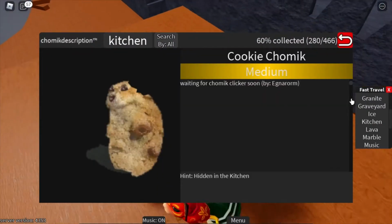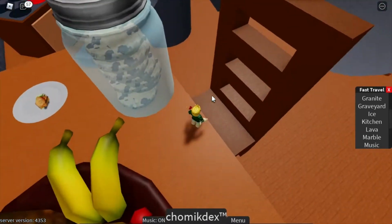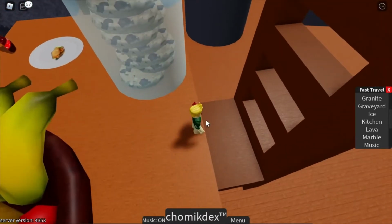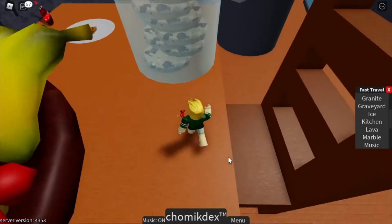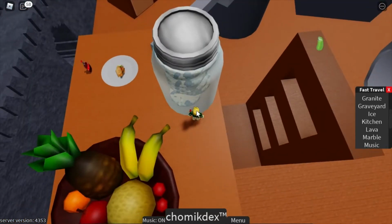The next one is cookie dough Chomik, and I already showed you how to get that one, but I'm not going to do it again because this chair parkour is extremely difficult. It took me a long time to do it. That's why I started off with it. So you jump into this jar, and you can get it.